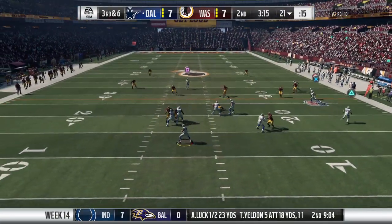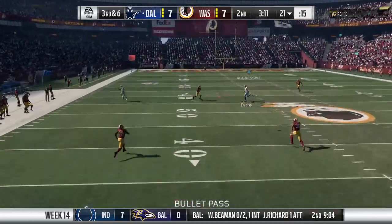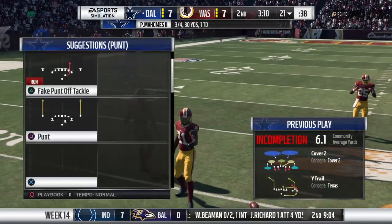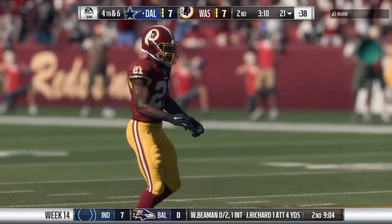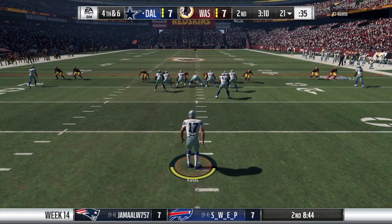From the gun, it's Mahomes. Forced out to his left. Now he's going to let it go deep, back over the middle. And he can't quite intercept it. Zone coverage, free safety was there. Couldn't come up with it, and now it's fourth down.